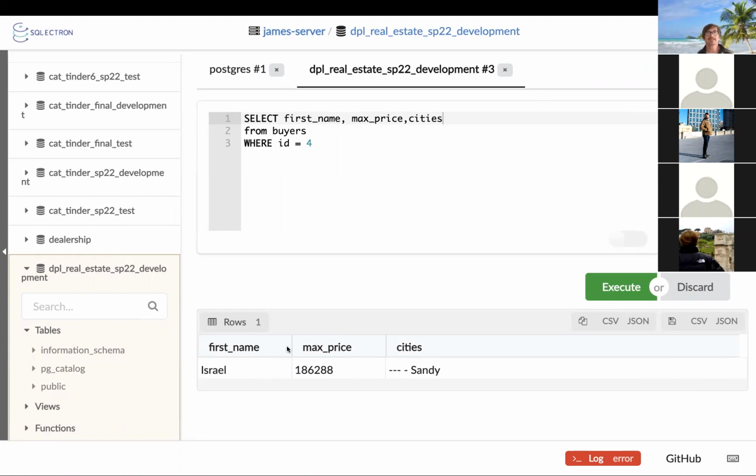So let's next maybe try to get the properties. You kind of see I'm going through this step by step, just experimenting a little, trying to get little parts working. Like I got the first name, max price, and cities from a specific buyer. Perfect. So let's now maybe try to grab the properties for the agent. Oh, and let's also show this, because actually I have the agent ID on my buyer, because my buyer belongs to an agent. So that's the agent ID.